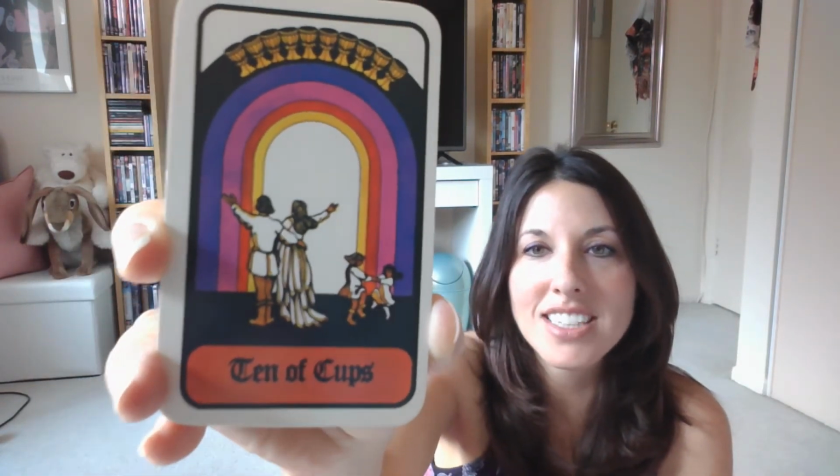This looks like, yeah, 70s, 80s. Watching, welcome back to regular programming, and it's so cool. You know, when your TV had those different colored stripes back in the day? I freaking love that. The Ten of Cups. I just love it. Oh, I have to show. Yeah, that is my favorite card in the entire deck.